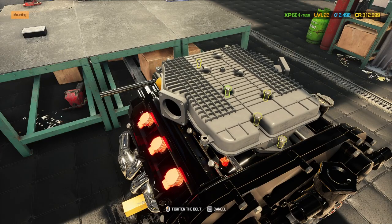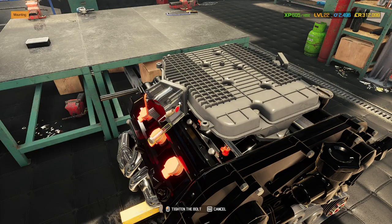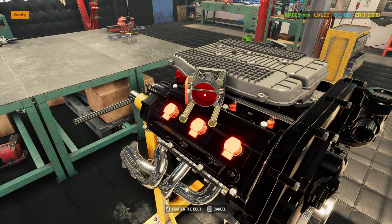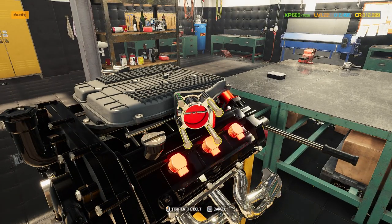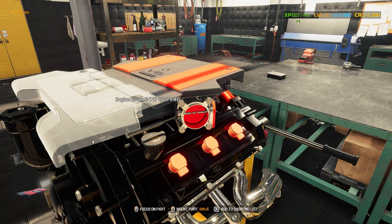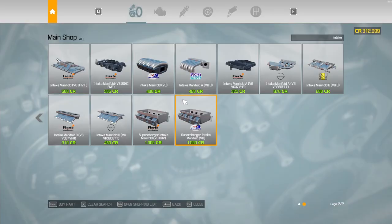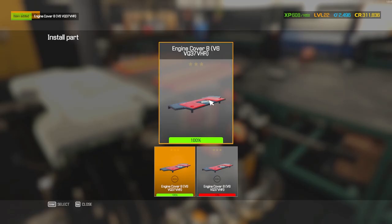Drop it on here. Now the throttles. That we can paint. Oh yeah, gotta put red in there. It must be done. Put you there. In you go. And you have the engine cover, 100%. That's automatically red and black. It's like it goes together. It's meant to be. Engine cover. Whoops. Let's just keep that around.